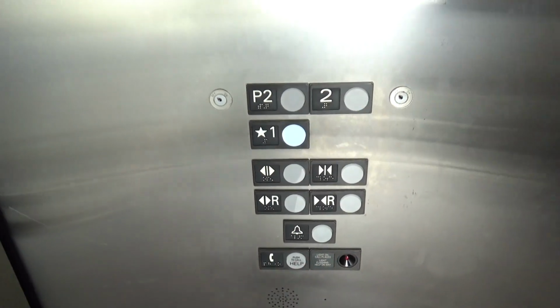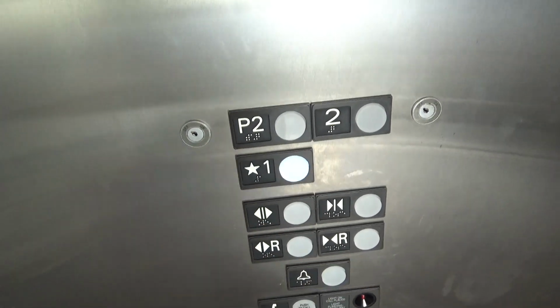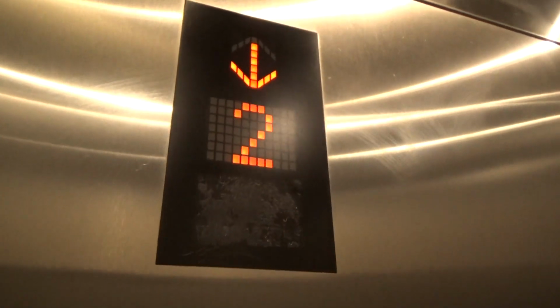Mitsubishi logo is completely gone. I don't think that was the logo. No? You don't think it was the sticker? No, there's the fire service thing there. No. Pretty basic cab.